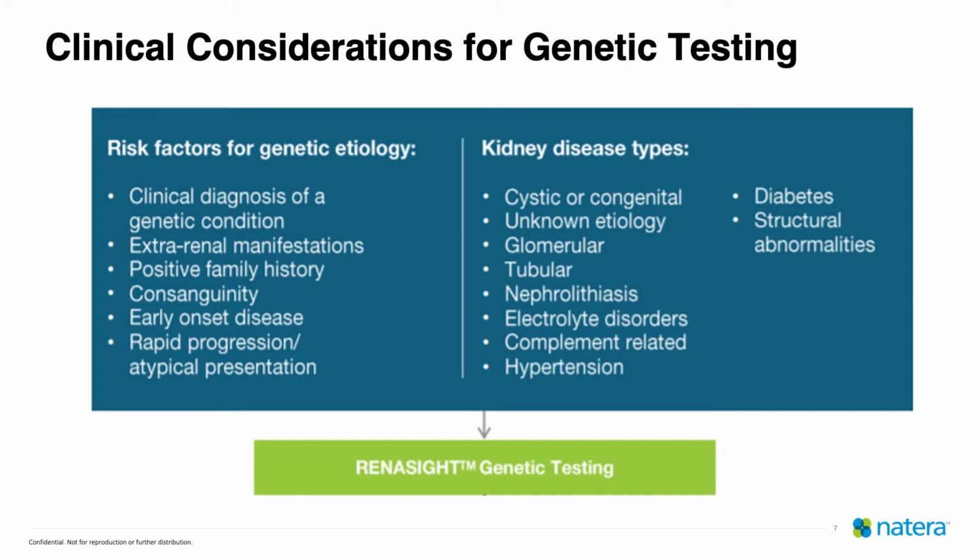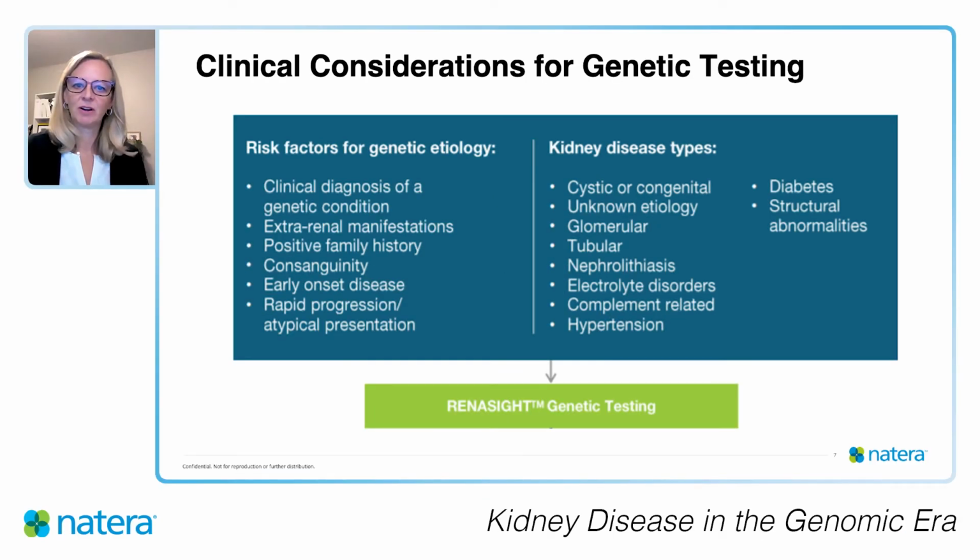I think this is a helpful chart to break down some of the categories where a provider can start thinking about who they would want to start testing in their practice first. So on the left-hand side, there are risk factors that could make a genetic etiology more likely in a patient. So obviously, clinical diagnosis of a genetic condition. We want to get that molecular diagnosis to make sure, A, the clinical diagnosis is correct, and B, does the genetic diagnosis give us any additional information?